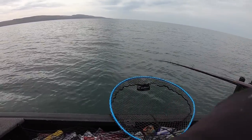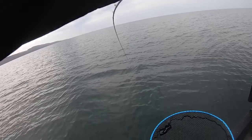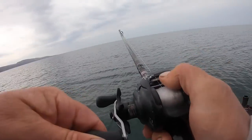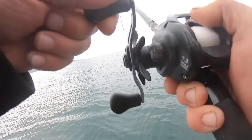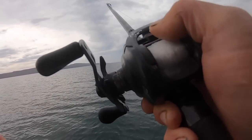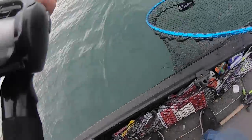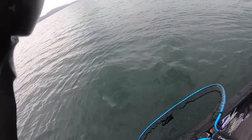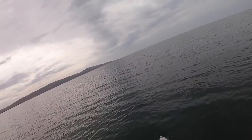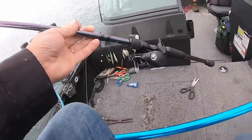Another one right here. Here he comes. Got him right here underneath the boat. Yep. Good one, too. What a smash fast. Well, we are going to wrap it up with this fish, guys. This is going to be the last fish of the day out here. We're going to just net them real quick. And we are going to go check out another spot since we had a great day catching Lakers. We're going to go see what we're going to do.